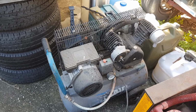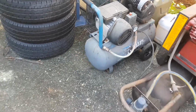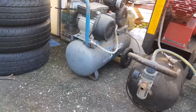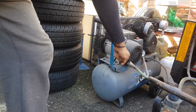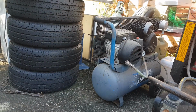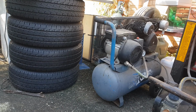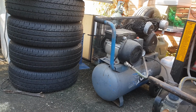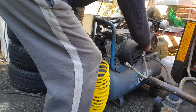I'm just going to let this charge up, make sure that our switch is working okay. I'm going to go and grab myself something to plug in here. Maybe an air cleaner. All right, there we go. The pressure switch is working, at least that works.